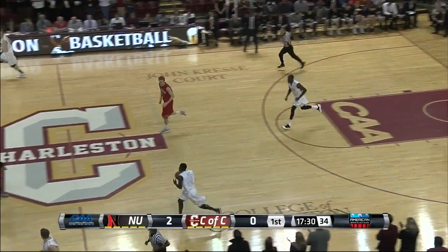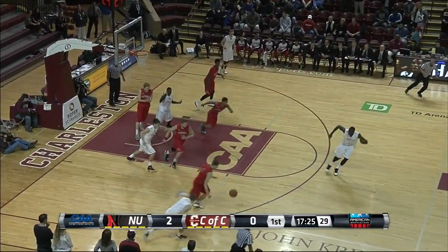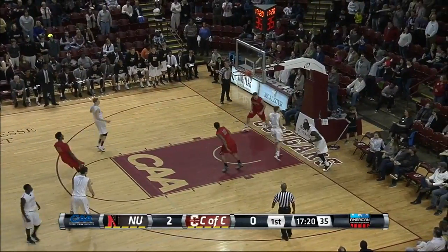That was the first touch for Atherton. He misses the shot. Here comes Stitt, the senior out of Butler High School in Charlotte. Another steal by Walker. That's his second steal. This time Walker will finish himself.